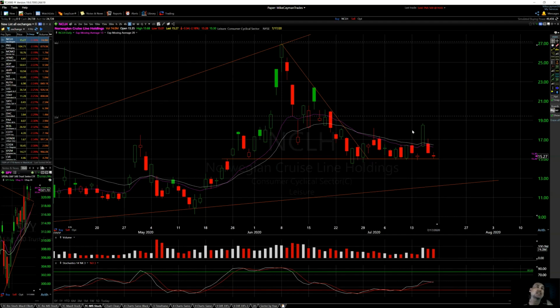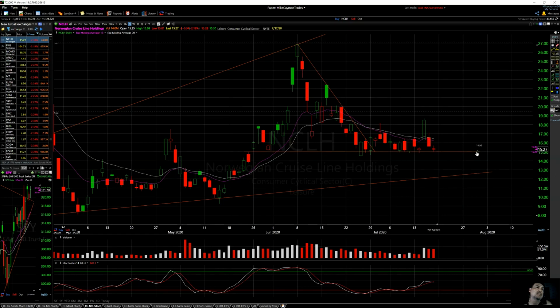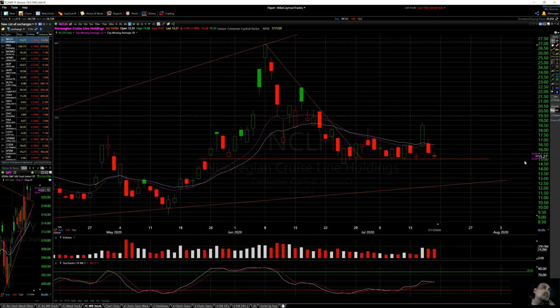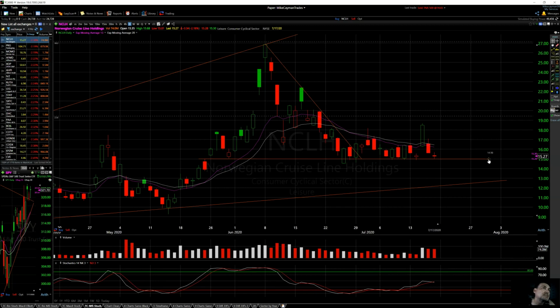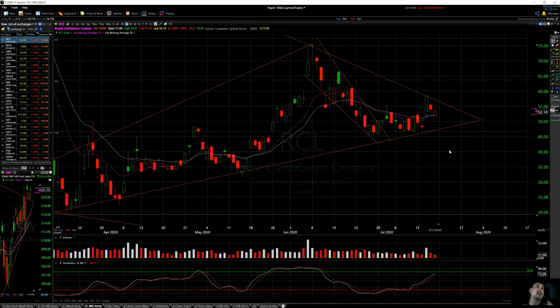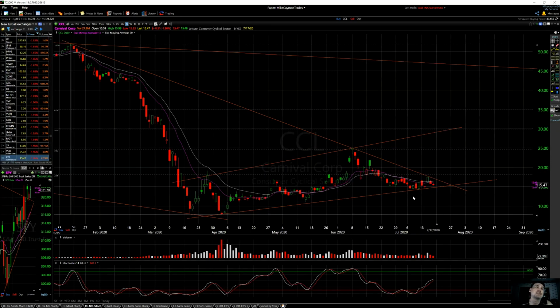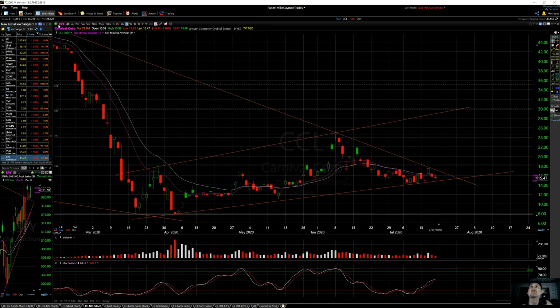NCLH, look at this, look at that fake breakout. Ugh, that's why these are tough to trade right now. You need positive news, and you're really not getting it here. So there's the 16 line. Bouncing. We'll see if that holds. RCL just had a fake breakout and came back. Look at these choppy candles, like red, green, red. You can't get an edge on that. If you're swinging, it's very hard. CCL is another one coming back. So these are very tough.